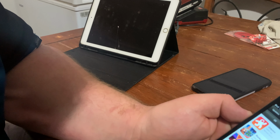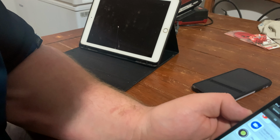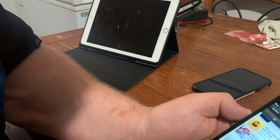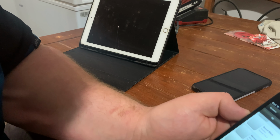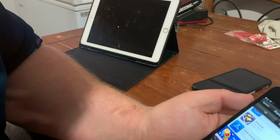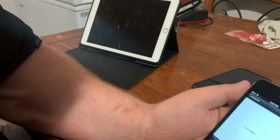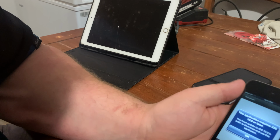See, some of these apps are so old. I'm trying to find something that would be compatible. It's sort of hard to find these days because a lot of apps are not compatible with this iPod. We'll try this one. Let's see what this does. What's it doing? It is very slow, this iOS 6 interface. So this application requires iOS 10 or later.